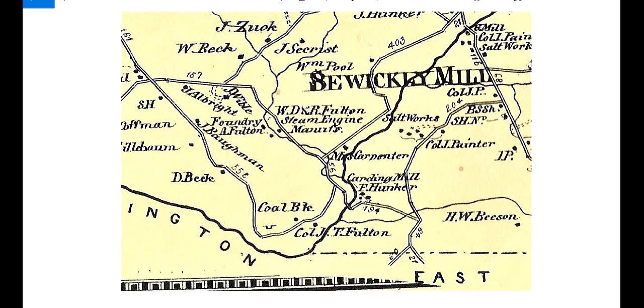And the guy that is running the carding mill is F. Hunker, Mr. Hunker. So now we see where Hunker got its name, or as it was called over the years, Hunkers with an S on the end. And this road going through, right here below the mill, originally was bent a little bit, then it got realigned, and it became known as Bridge Street because it carried the bridge over Sewickley Creek.